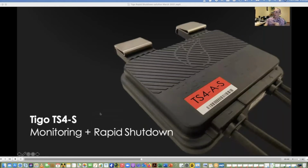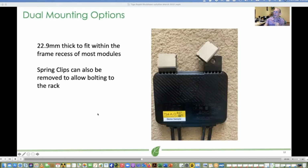So this is the TS4AS. As we mentioned, it's for rapid shutdown for safety. And the device is actually only 22.9 mil thick, so it will fit behind the back of most modules today. It just clips to the frame with these spring clips. A little bit of a knack to clip them on, but it's quite easy. And in the event that you've got some module you might be using glass to glass or something up there that doesn't have a frame, you can just pop them off. And you can see here you've got a little hole that you can bolt into the racking if you need to. So there's no way that you would be able to use those in all situations.